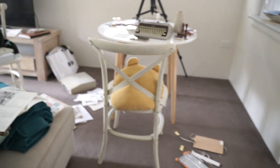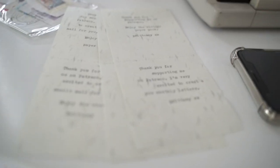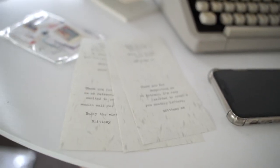But yeah, I just wanted to give you guys an overview of what ends up happening when I start to craft. I will show you these cute little typed out notes that I'm writing for my patrons over on Patreon. So I'm gonna finish up this video and I'm gonna go show you guys how I take photos.